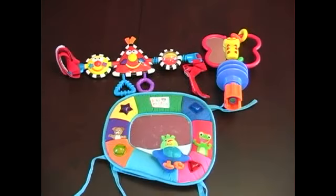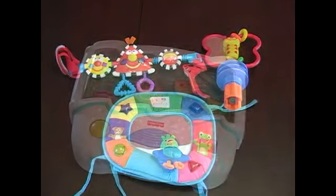Another type of toy is the crib, stroller, and car seat toys. The crib toys, for example, is like the mirror I have right here. They can pull the bird and the lights flash up and it has music, as well as look into the mirror. Other examples of crib toys are mobiles.